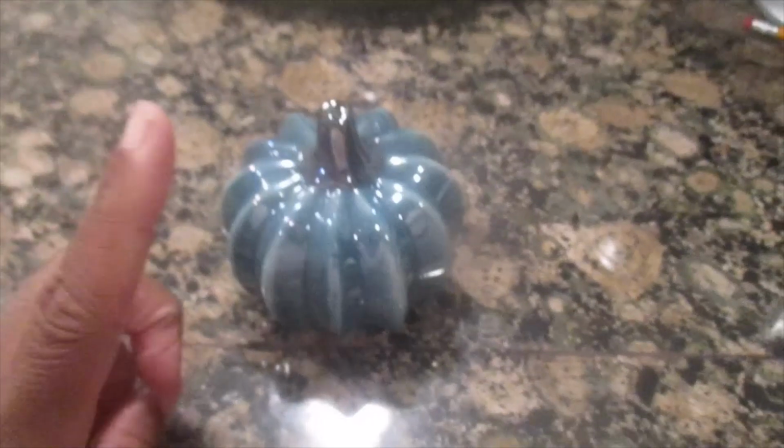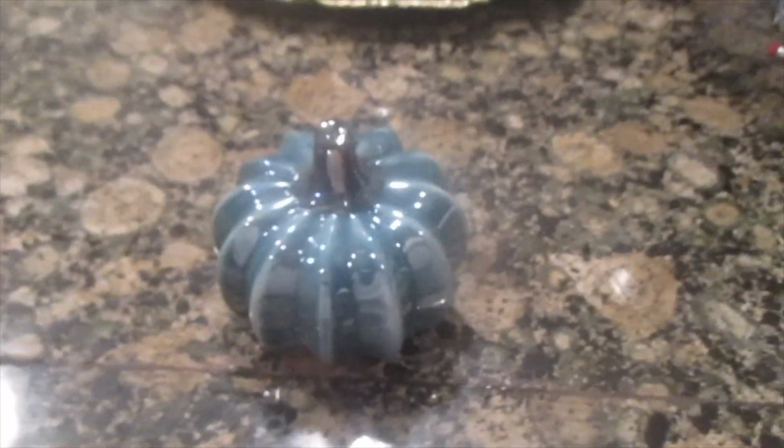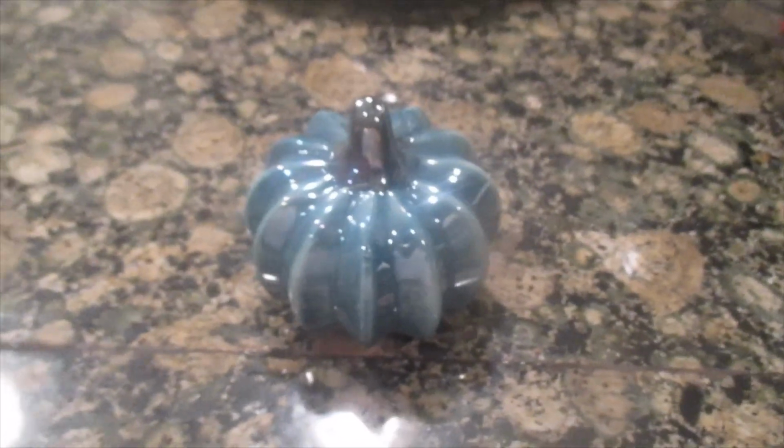The next purchase is this little pumpkin. You can always go to the Dollar Tree and find like 2-3 of these, but you cannot find 6 or 7 of them. I really needed 6 of these, but I can only find 3. So you're gonna see this on my table also. And this is a well-designed made pumpkin. I am very happy with this. It's not as heavy as the ones last year, but it's lightweight and it's good for me.